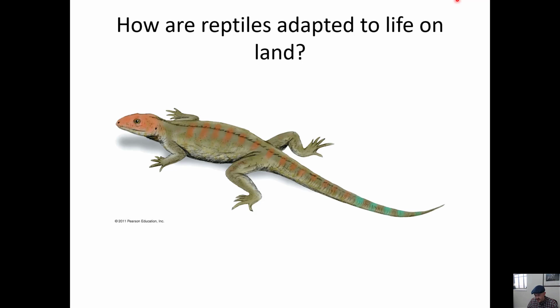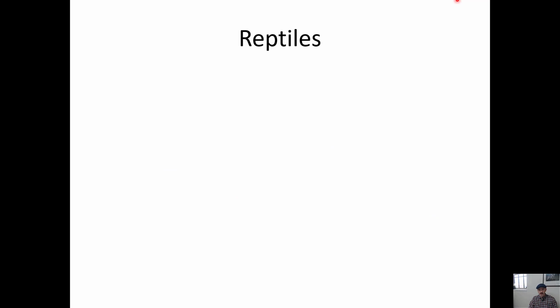Now reptiles are the next group that evolve. Reptiles are going to have a major adaptation that allows them to get away from water. Just like conifers were able to get away from water, unlike the ferns. Ferns still have swimming sperm and they're still tied to the water. Well, reptiles have adaptations that allow them to get further away from standing water, kind of like the conifers and angiosperms did. So reptiles. What allows them to live on land and make them more successful than amphibians?